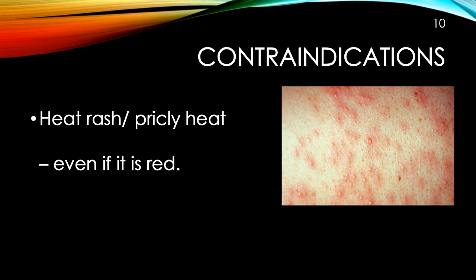There is one contraindication for belladonna, and that is prickly heat or a heat rash. Even though it is red, even though it is associated with heat, belladonna is not indicated in this case.